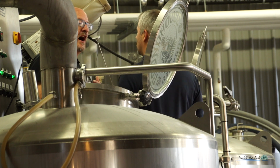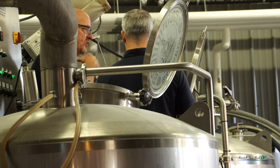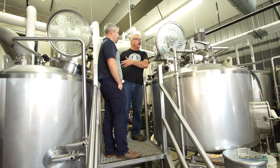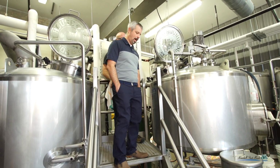Then I'll add in the hops. The hops will add bitterness that helps offset that malty sweetness. They'll also add some of the flavor and some of the aroma to the beer. It'll boil in there for about an hour. After it's done, we go back across to one of the fermentation tanks over there.